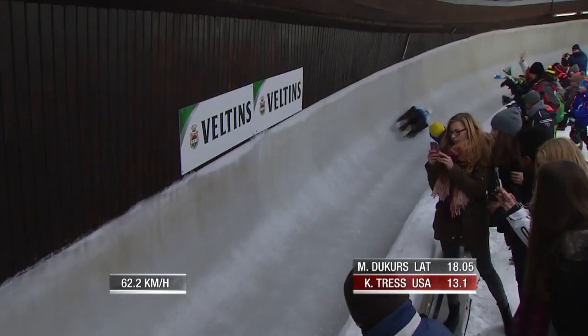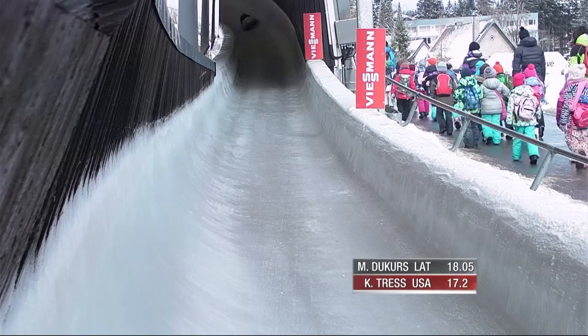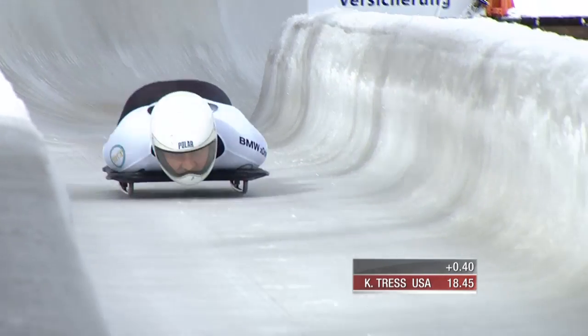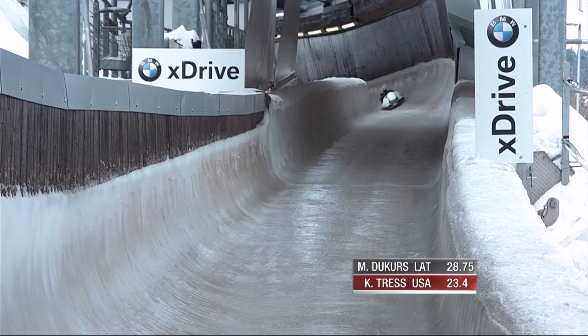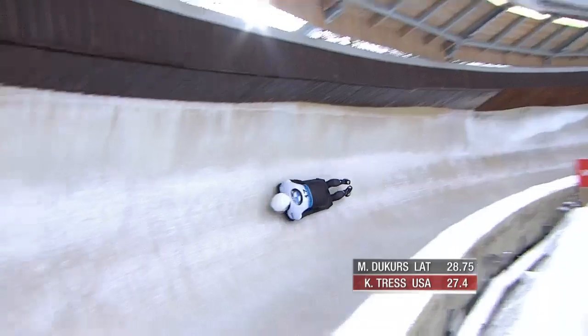62.2 again, that's a full kilometer down. Besides being almost 2/10 down at the start, full kilometer down. And now he's plus 40 next clock. Again, he hopes to keep it within 60 hundredths. If he keeps it within 60 hundredths, he has a chance to be less than a second at the bottom.